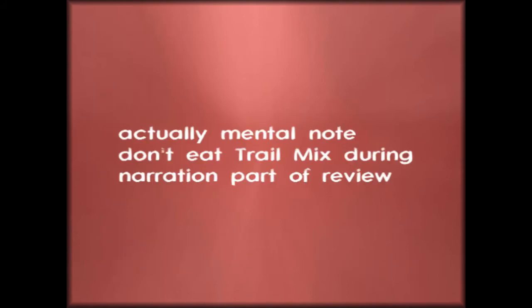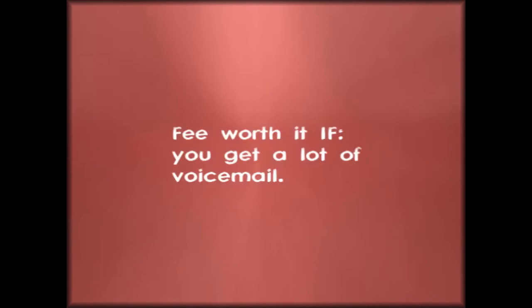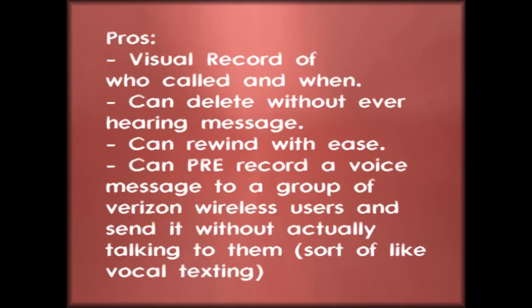But moving on to my thoughts on the visual voicemail offered for the Verizon BlackBerry Storm. There is a cost associated with it. There's a monthly fee. Given that, I'm not going to mention how much it is because fees change all the time. But given the fact that there is a fee associated with it, for me personally, it's not worth the cost.